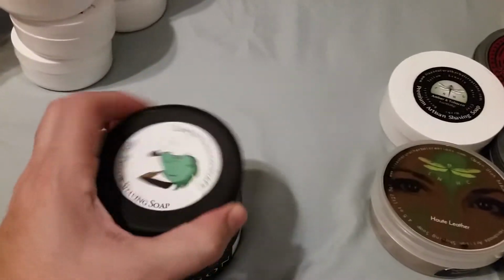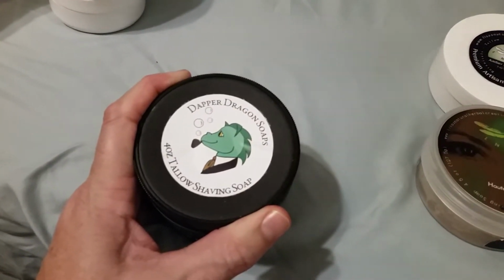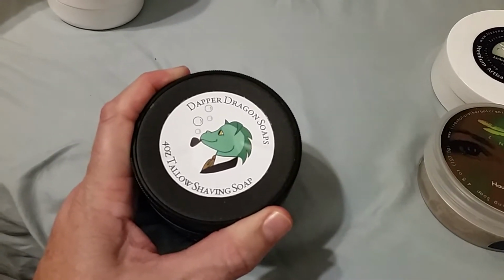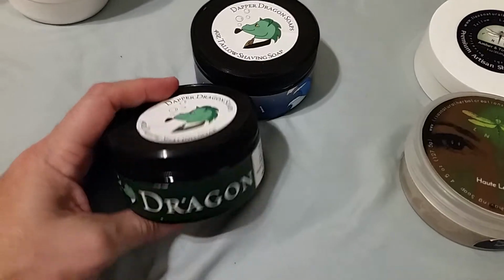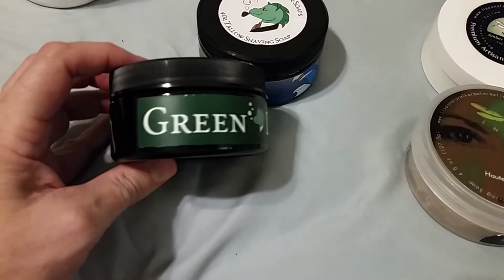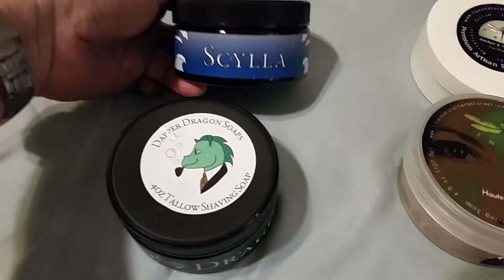An older soap that you might not hear too much about these days, I guess the little small company that did it, Dapper Dragon, has kind of backed off on their product a little bit. Maybe they closed shop, I don't know. We've got Green Dragon and Scylla.